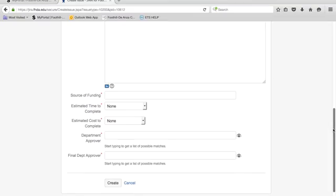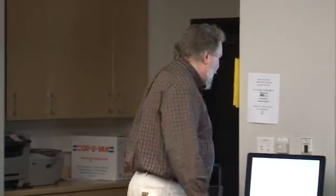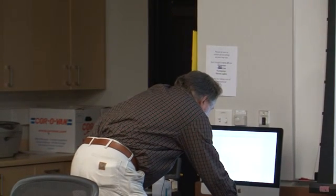Here are two very important things that I want to spend just a minute or two on. Estimated time to complete and estimated cost to complete. And again, the key word here is estimated. We don't expect everybody to know exactly how long things take or exactly how much they cost, but you probably have some idea of what that cost and what that time might be. Is this a 1-week project? Is it a little tiny thing and it costs nothing? Or is it a big giant project that we have to spend $50,000 on software and it's going to take 6 months to implement? So there's a drop-down menu here that gives you kind of 4 choices.